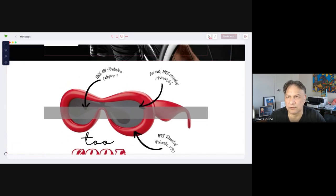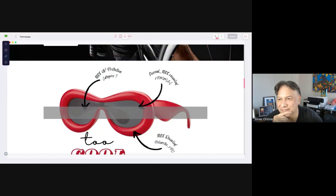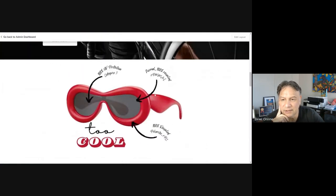All right, so let's have a quick look at that. These glasses, they actually do sell, by the way. Refresh the page. All right, so we've got that infographic thing going on, right? It's purely pointing out that the frames are recycled polyester, RPC, and then it's got recycled lens, if you like. It's made out of recycled material, and it's got the 100% UV protection, category 3.